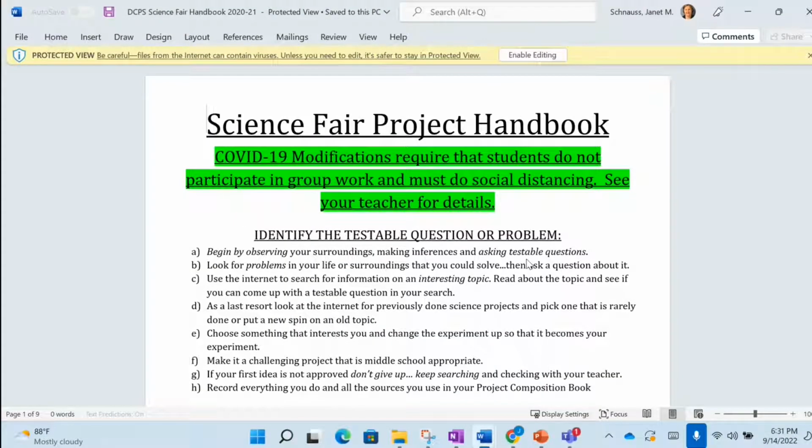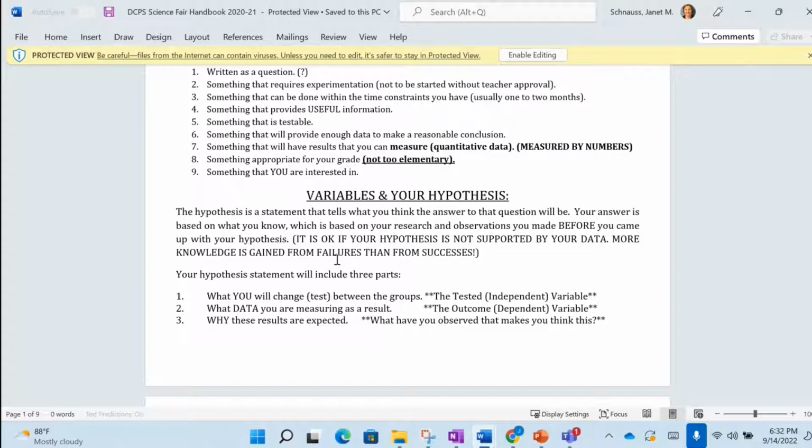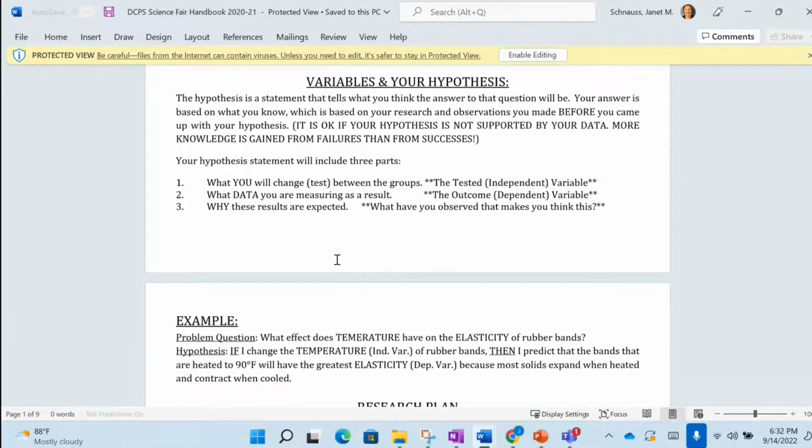And so if we look at this, we can see that there is a packet that you would want to go through, and it's going to help guide you as you're going through the process of creating your science fair project. So we see these main categories: identifying your testable question or problems. So this is going to help guide you with coming up with those questions. Variables, we definitely need to identify our variables. Even on the elementary level, we're asking students to identify the variables. So we want your tested variable, what you're going to be changing in your science fair. The outcome variable or dependent variable is what you're measuring. So that if-then statement for your hypothesis is super helpful for helping you develop your hypothesis, but also for identifying those variables. So read through this because this gives some more information on your variables.